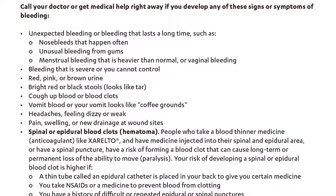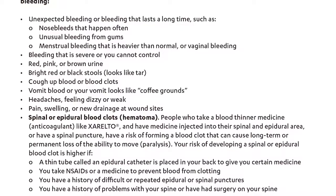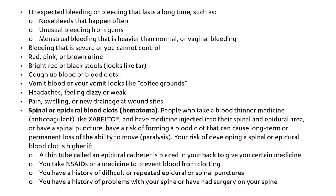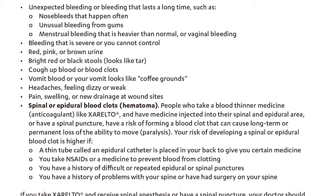Spinal or epidural blood clots (hematoma). People who take a blood thinner medicine (anticoagulant) like Xarelto, and have medicine injected into their spinal and epidural area, or have a spinal puncture, have a risk of forming a blood clot that can cause long-term or permanent loss of the ability to move (paralysis).